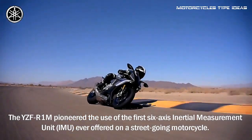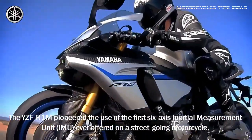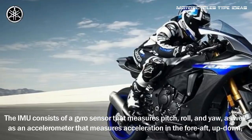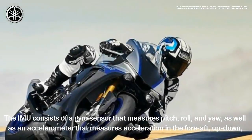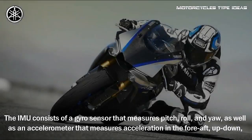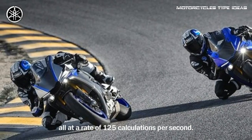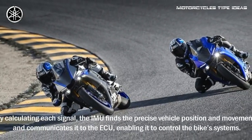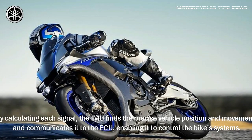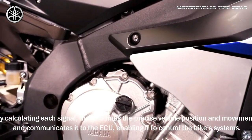The YZF R1M pioneered the use of the first 6-axis inertial measurement unit, IMU, ever offered on a street-going motorcycle. The IMU consists of a gyro sensor that measures pitch, roll, and yaw, as well as an accelerometer that measures acceleration in the fore-aft, up-down, and right-left directions, all at a rate of 125 calculations per second. By calculating each signal, the IMU finds the precise vehicle position and movement, and communicates it to the ECU, enabling it to control the bike's systems.